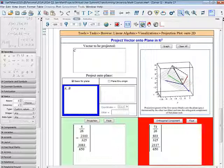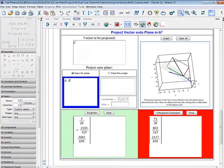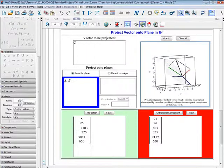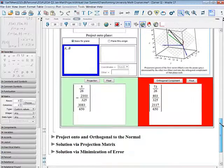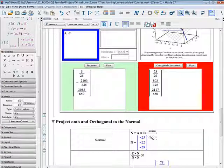The black vector is C, that's going to be projected. Green is the projection, and red is the orthogonal component. All right, so this is the picture that you spend 15 minutes trying to draw on the board and never get right, and you get it for free with this tool simply by inserting the information and pressing the appropriate buttons. So there's the answer. There's the picture. There's the concept. This is what it is that you're trying to accomplish.